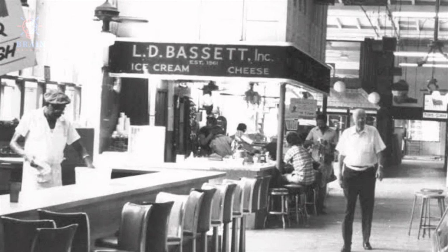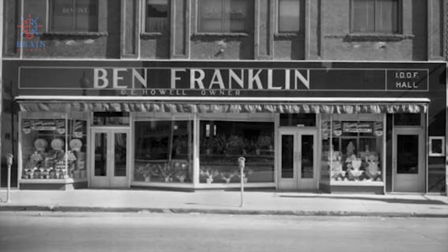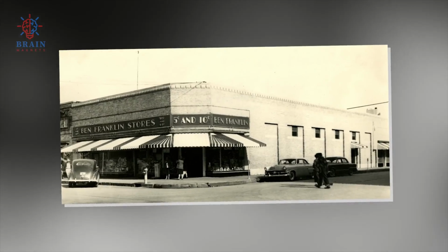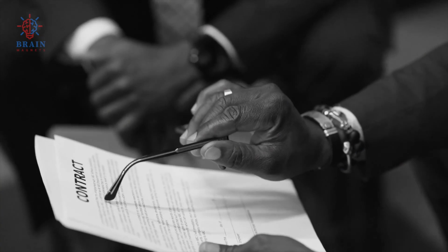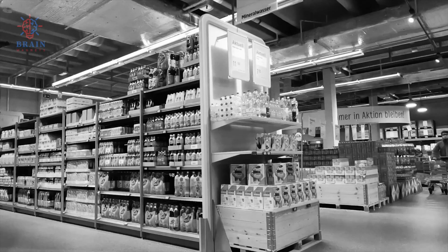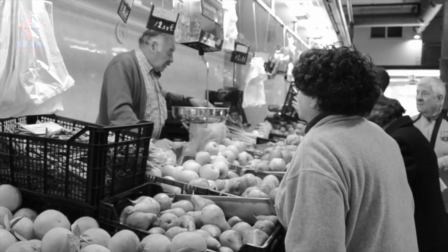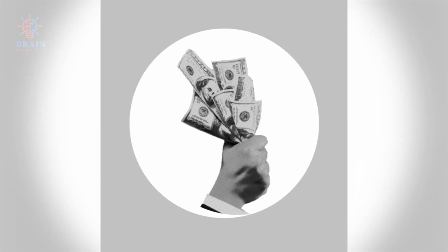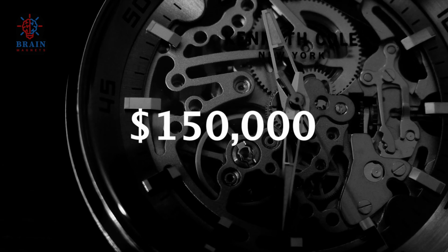Just like any other franchise model, Ben Franklin was allowed to use the brand name, but he had to follow a lot of rules. He had to buy 80% of the products from Ben Franklin in order to get a rebate. He had to spend a certain amount of money on advertising and hire a certain number of people. All of this only made him 6 to 7% profit, and he only made $72,000. But his competitor was right in front of him, and that person was making $150,000 a year.